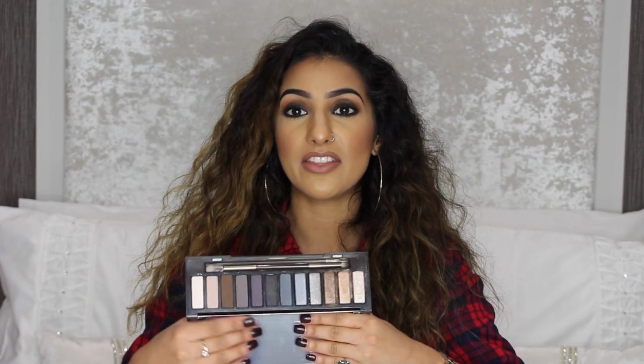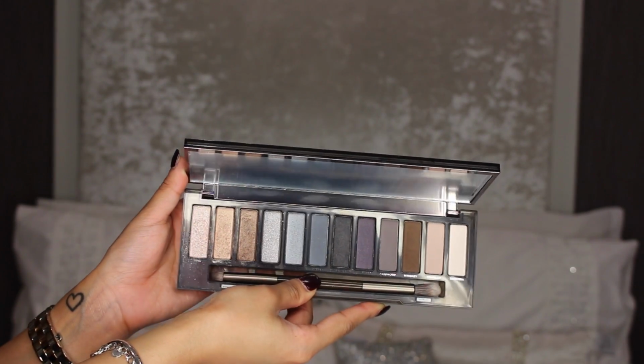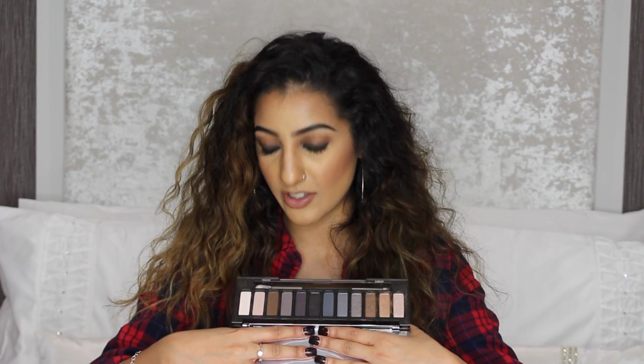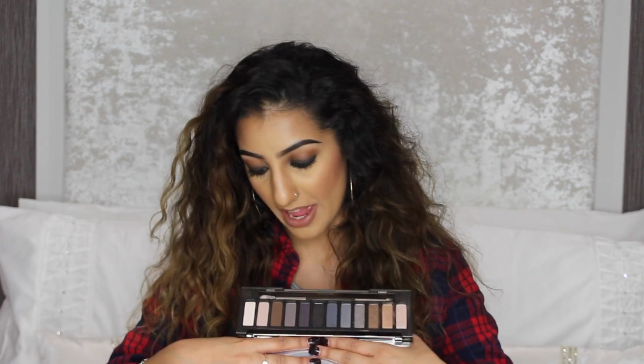So I don't want to blind you all, but there's so many gorgeous shades in here, kind of cool tones, which is nice, and it's a bit different for Urban Decay. And you get 1, 2, 3, 4, 5, 6, 7, 8, 9, 10, 11, 12 eyeshadows in here, which is great. And you also get a double-ended brush, so I think it is well worth the money.